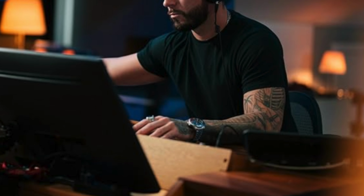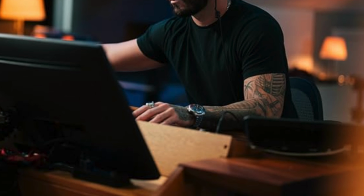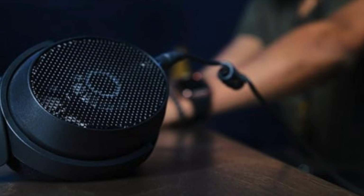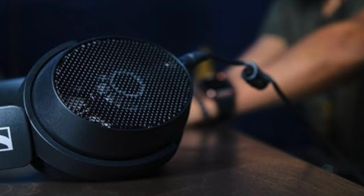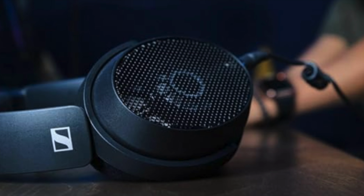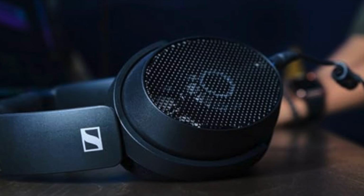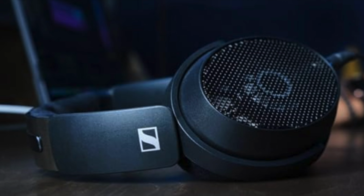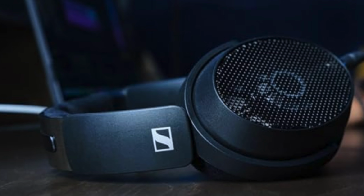Easy to drive, no amp needed, just plug and play. Your wallet breathes a sigh of relief, and so does your IKEA power strip. So who's it for? Well, perfect for the budding audiophile or studio nut who wants rich, accurate sound without selling a kidney. If you want to hear the subtleties in your music, mix tracks with clarity, or just flex a bit at your local cafe while pretending to work on your novel, these headphones are your jam.